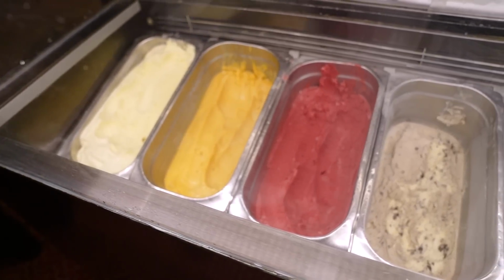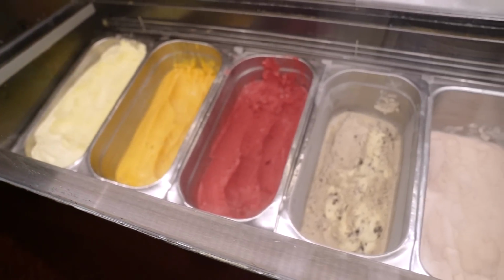So there's a variety of different flavored ice cream available. There's apricot, raspberry sorbet, cookies and cream, Oreo flavored, honey ice cream. I got a sorbet, I got the raspberry one. Sorbet is really good, super nice and refreshing.